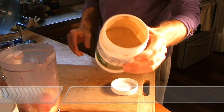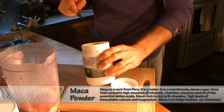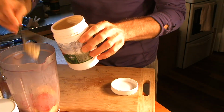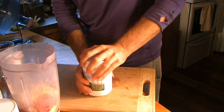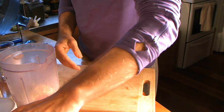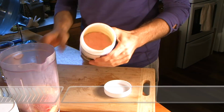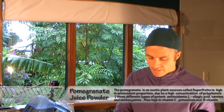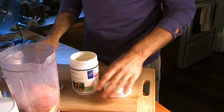This here is Maca Powder. You could probably Google it. It's just another Peruvian root or something that's great for vitality. So I chuck in 3 really heaped teaspoons of that. And here I have some pomegranate juice. That's quite nice, just to add a little bit of sweetness and a little bit of flavour.